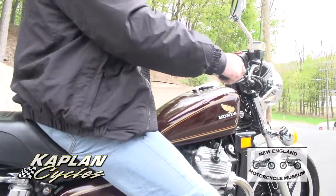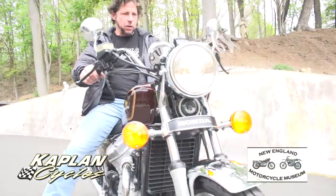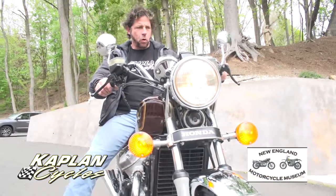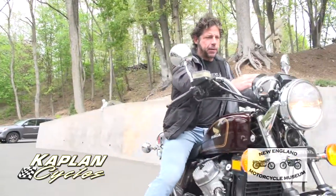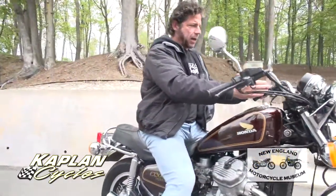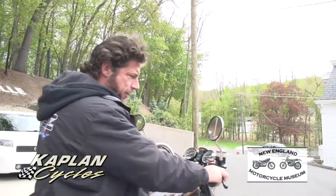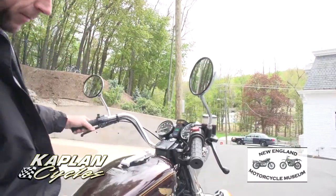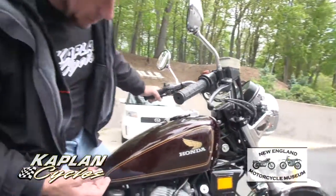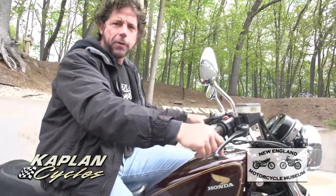Turn signals, right, left, high and low beam, horn, the neutral light, the turn signal indicators on the dash, the high beam light. Everything's 100% on this bike. It needs absolutely nothing. Original Survivor in mint shape. Just really, really, really hard to find. So let me give you a quick demo of it, and then I'll bring it in and I'll go over the work order, everything we just did to it.